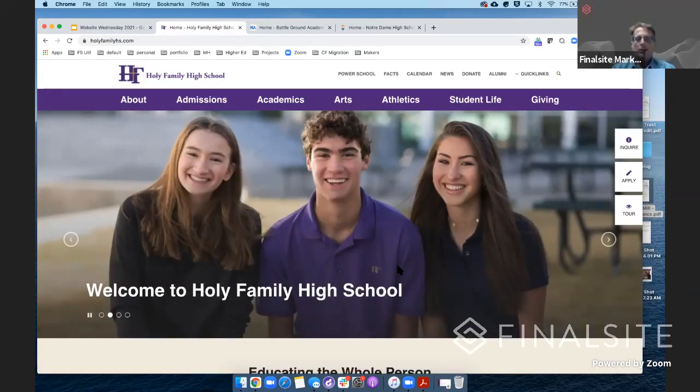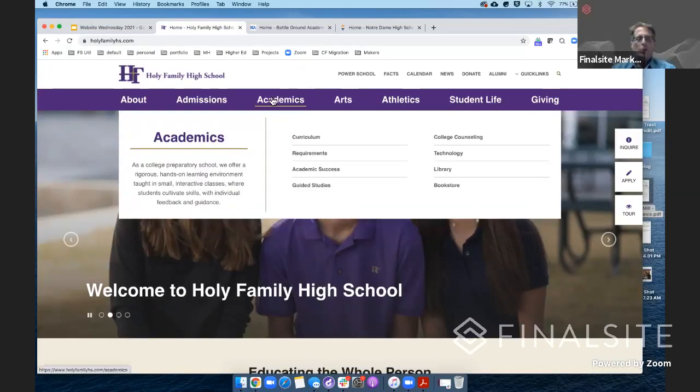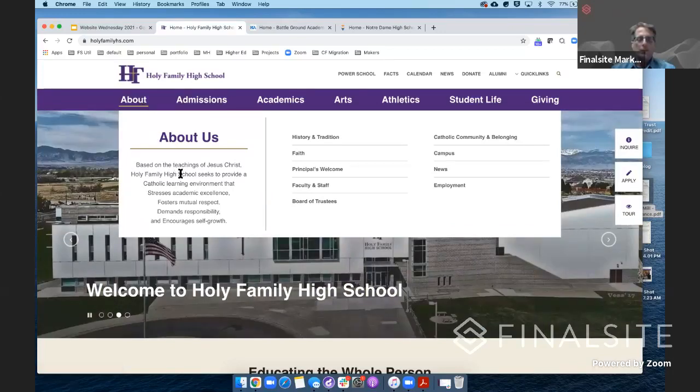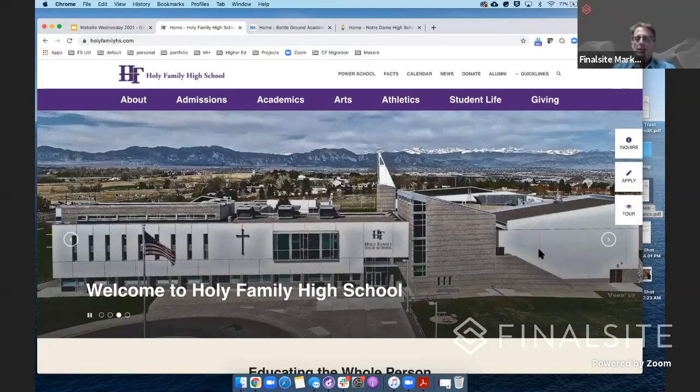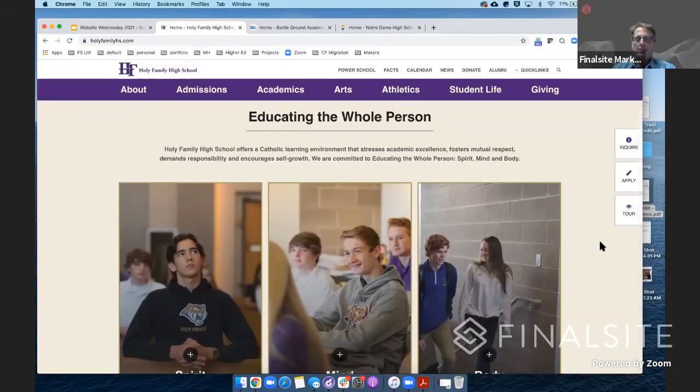but also in the content that they're sharing. Nice utility nav in terms of quick access to things that are important for current families, and a very simple, well curated set of links for the sub nav with nice clean descriptions of each section. The sticky nav on the right is smart: inquire, apply, and tour. What we're trying to do is generate a next step for the user who may have heard of Holy Family but hasn't taken that next step.